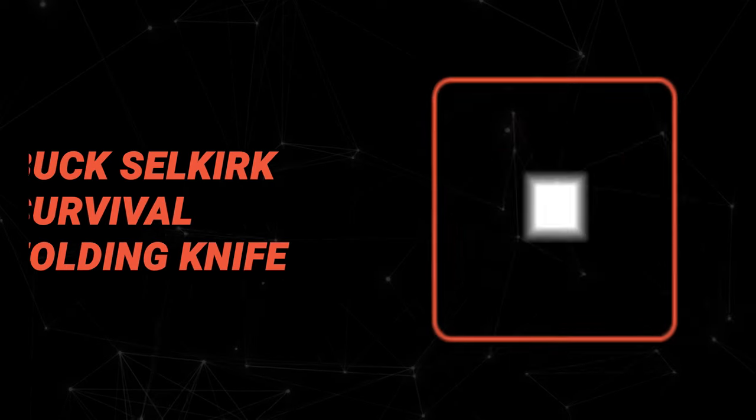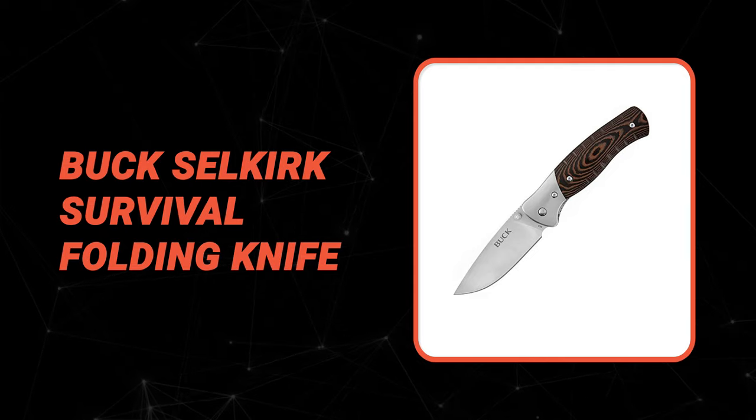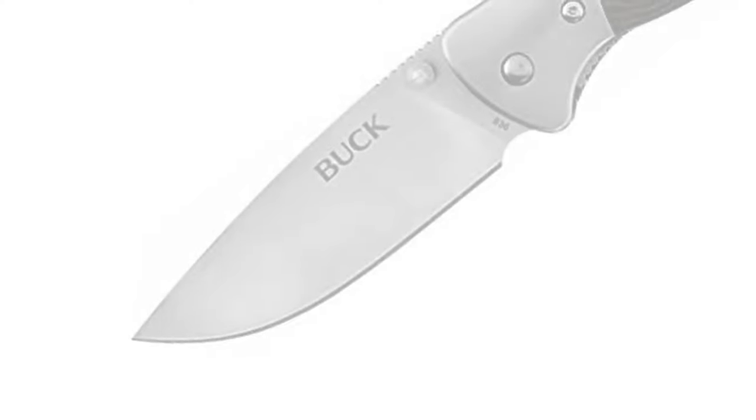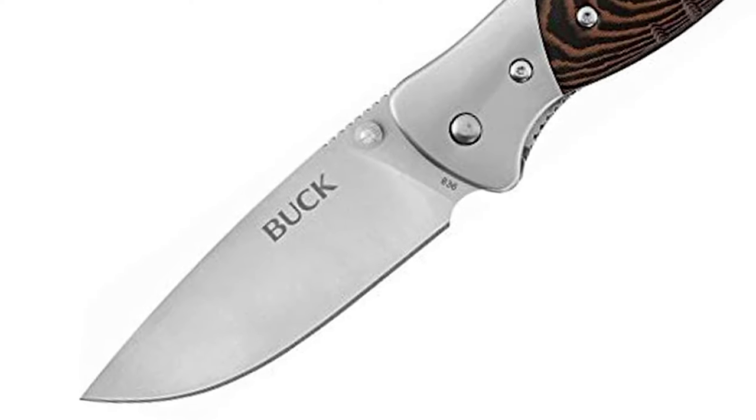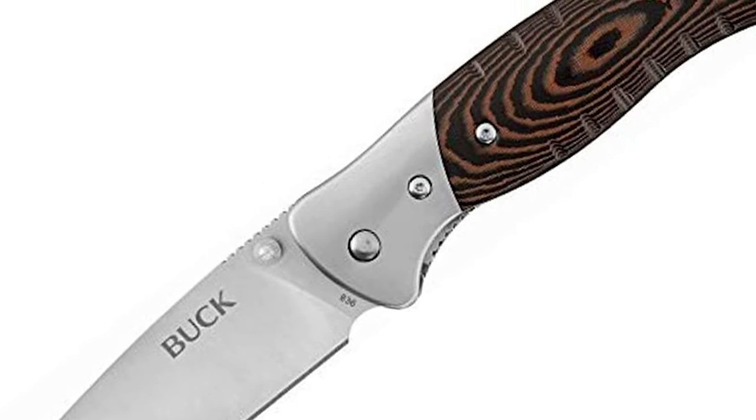Now, let's take a look at this beautiful knife that gives a great value for money. Number 8. Buck Selkirk Survival Folding Knife. Given Buck's history and their knack for amazing hunting knives, it comes as no surprise that the Selkirk Survival Folding Knife has become one of the most popular buck knives.